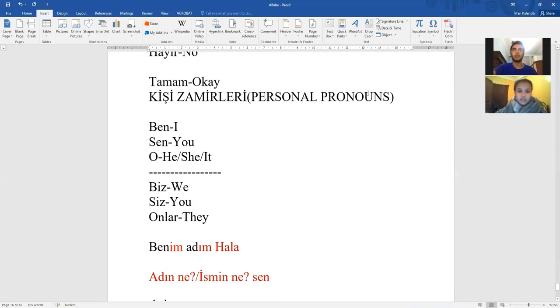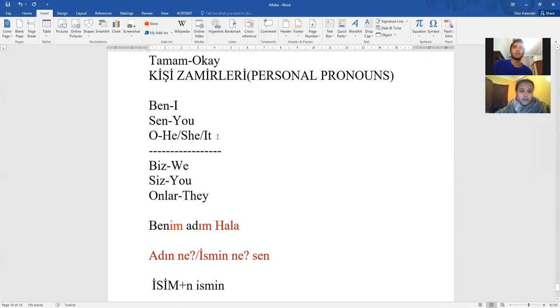Then finally we have personal pronouns, which is something very important. You have to learn these pronouns. So in Turkish there is no he, she, it. It's just o. So let's start from the bottom. So ben means I. Sen means you. O means he, she, it, could be everything. So, ben, sen, o. Then we have the plural ones. Biz, siz, onlar.